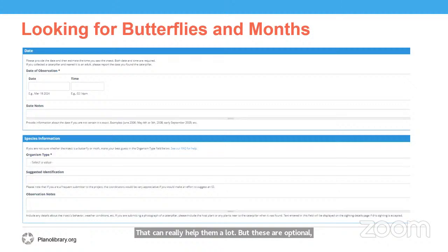And then you'll want to put some species information. So the organism type, you are going to select if it is a butterfly, a moth, or a caterpillar. This is a required part of the submission process. Suggested identification. So if you think you know what you're looking at, go ahead and put it here. You do not have to know what you're looking at, though. Again, experts will be reviewing all of this data, and they're going to be able to identify it.